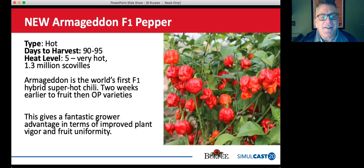So next is definitely our headliner. Pepper Armageddon is an F1 hybrid hot chili pepper. Hot peppers right now are all the rage. We carry Trinidad Scorpion, we carry the ghost pepper. The problem there is they're open pollinated, they take longer. Usually you get enough fruit because, I mean, how many are you gonna eat in a season? But that being said, this is 2 to 3 weeks earlier, and you're gonna get a lot more fruit.